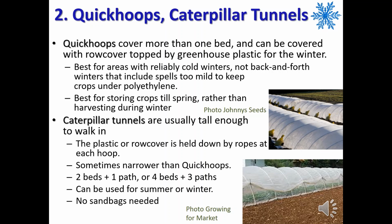Caterpillar tunnels, on the other hand, are usually tall enough to walk in, and they sometimes cover like 2 beds and a path, or even 4 beds and 3 paths, and they have plastic or row cover which is held down by ropes at each hoop. So you don't need sandbags because you've got that rope firmly holding everything down. You don't need anything else to hold the edges down.